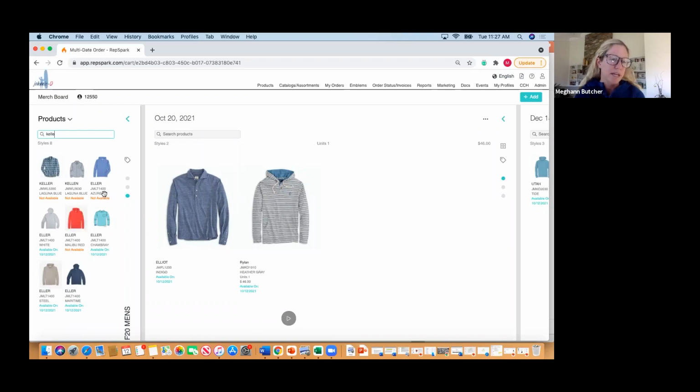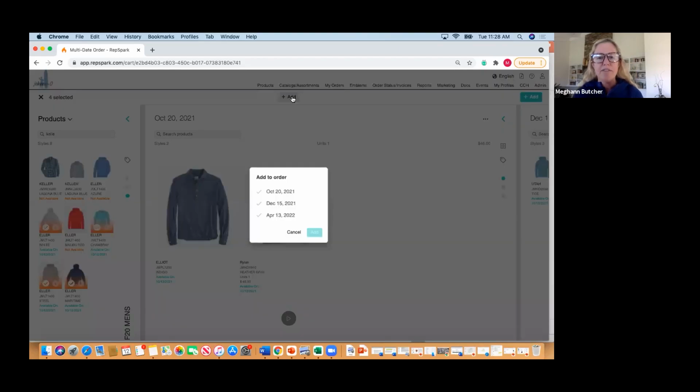So these are either sold out or they're not going to be available anymore. And these will tell you when certain products are available on. Now, if you want to start to add these, you click on this little checkbox. So as you can see, this little checkbox, you can click on that. And then up here, you have the add.